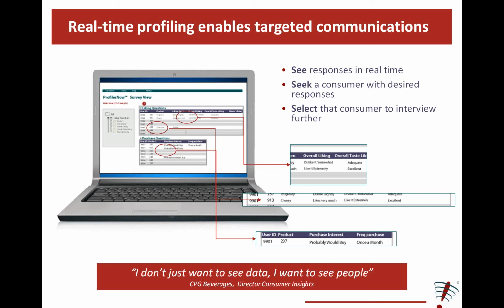Now, without real-time profiling technologies, you can still get sort of there. The best you can do is scan through the reams of paper questionnaires as quickly as you can to find respondents as they complete. But you need to leverage today's technology. It allows you to watch the responses from each person as they type them in.